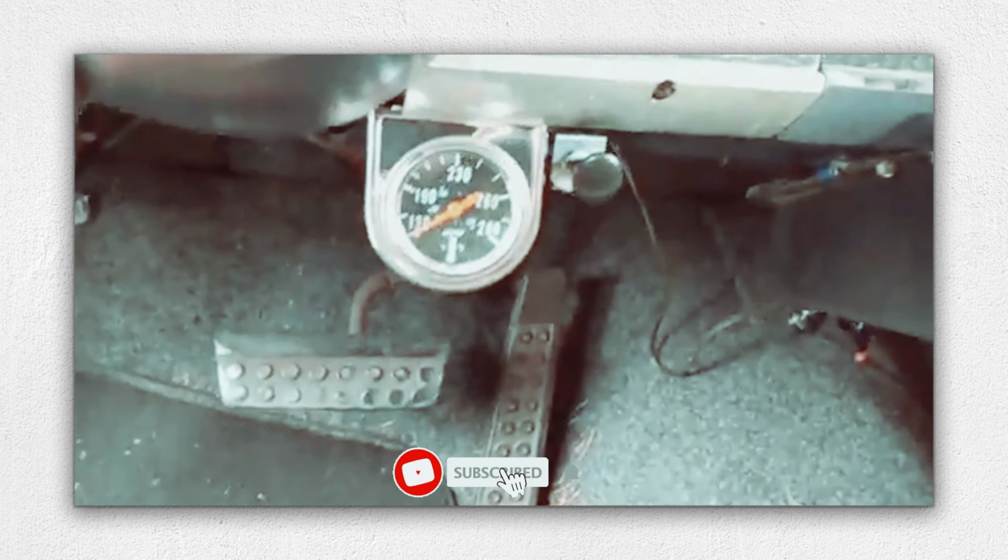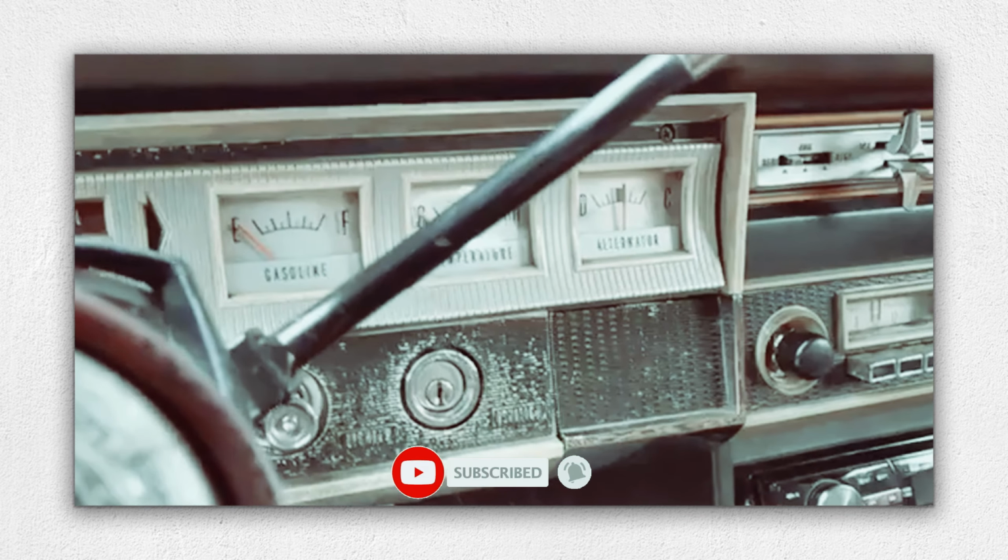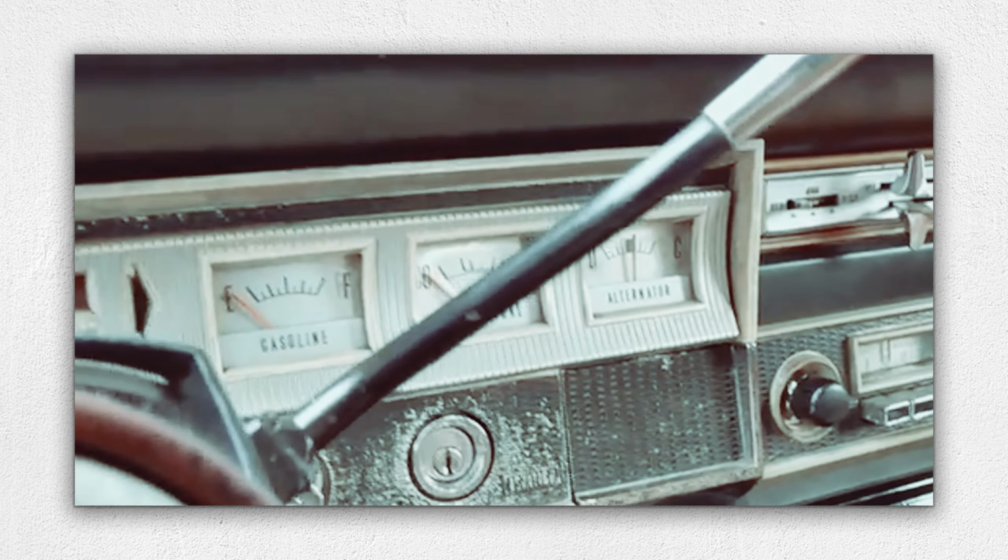The Dart was positioned in a highly competitive segment that included popular models like the Ford Falcon, Chevrolet Corvair, and Plymouth Valiant.